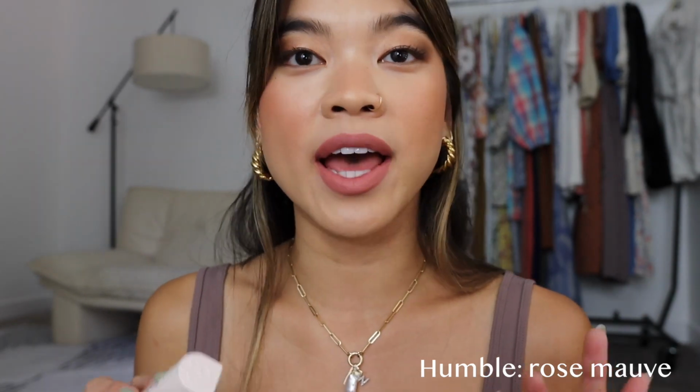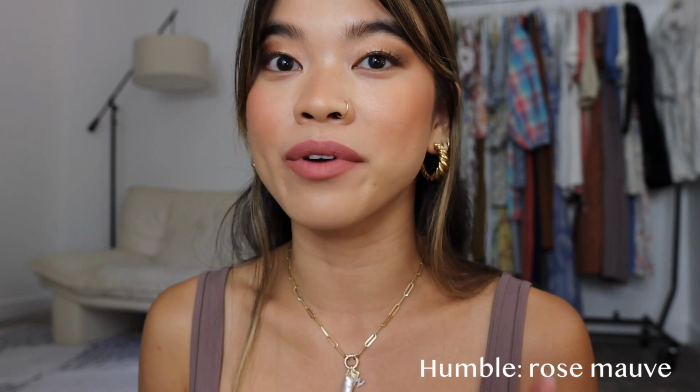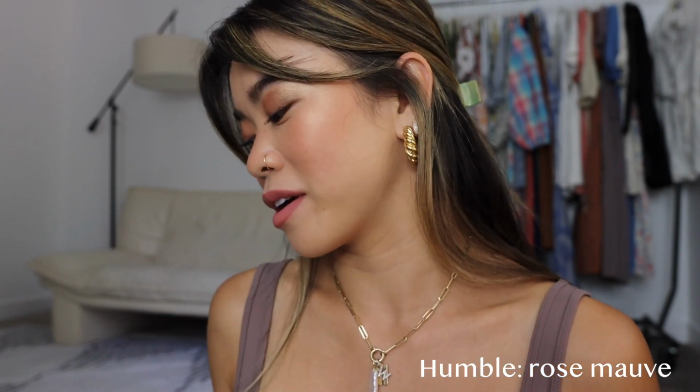That's so pretty. I don't even know where to start with my favorite shade. So far, I've loved every single shade that I've tried, and I can see myself wearing every single shade on the regular. So I don't know if I can pick a favorite for this line. My lips are very angry at me right now for doing this.